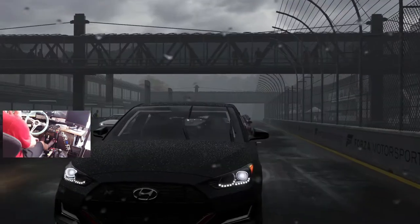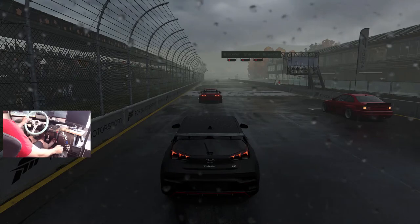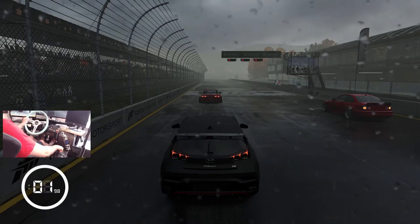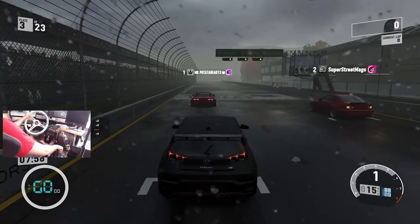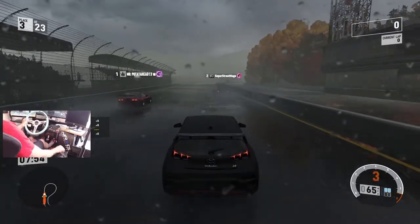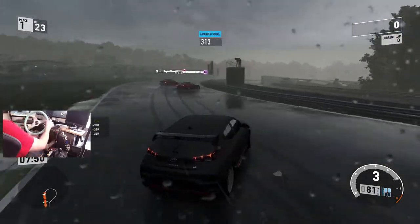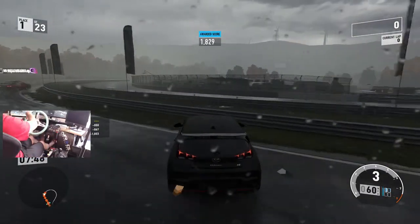We are on grid, and it seems like every time I do one of these drift hopper events, I end up doing one race in the rain at least. So let's see if we can... Oh yeah, this car's going to be crazy in the rain, I can tell already. This is not going to turn out well. Oh no. No way.